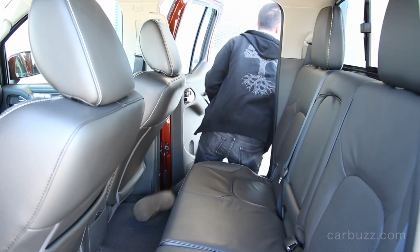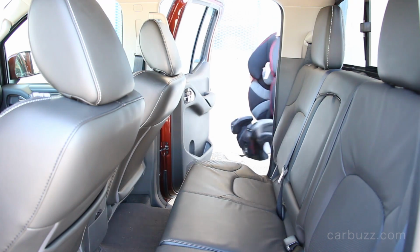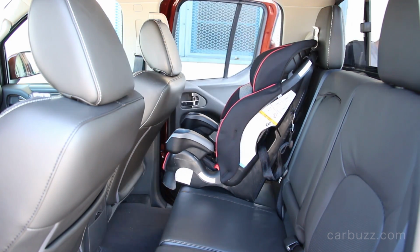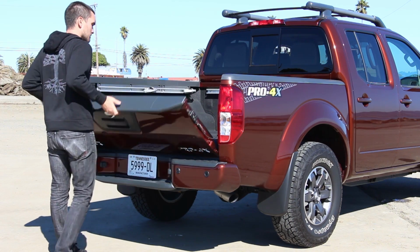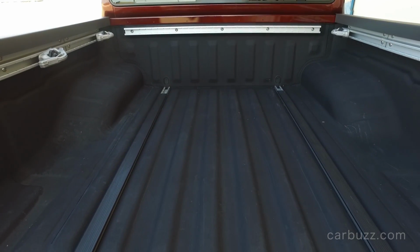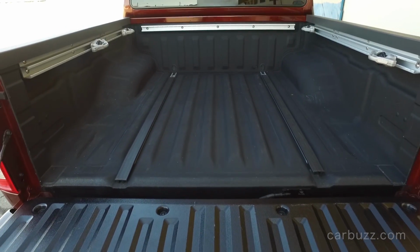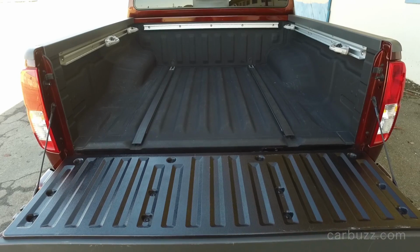Now, in terms of towing, because if you're buying a pickup truck, that's probably going to be one of the things on your shopping list requirements. This has a maximum towing capacity, at least for the V6 4x4, of 6,290 pounds and a payload capacity of 1,030 pounds. Now, this is nice. You get the spray-on bed liner here that's done in the factory. I like having that.